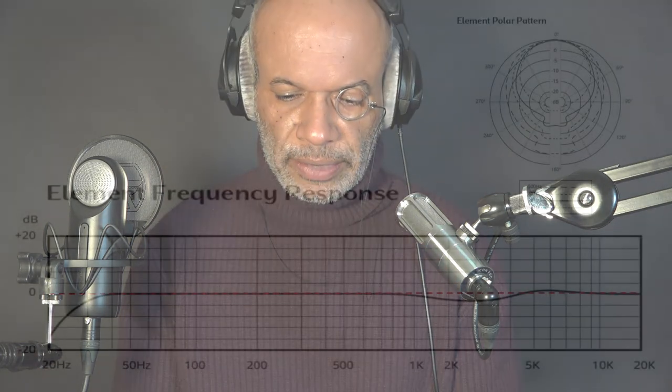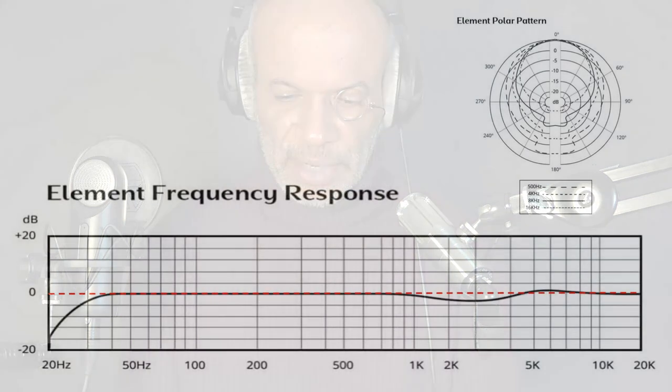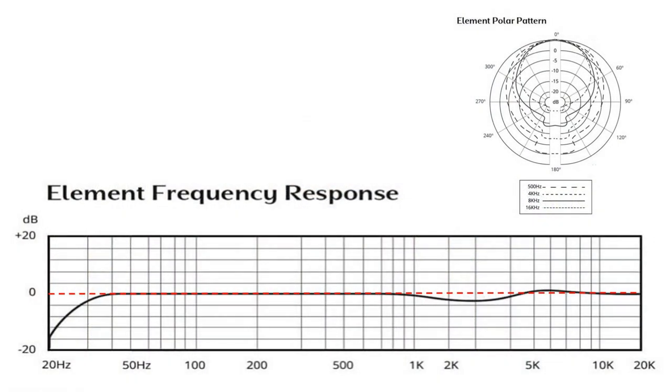Let's have a look at the graph and see if we can deduce anything. I've put a red dotted line through the centre at zero. Very, very flat. As you can see, a slight dip from about 1 to 5. Slight, tiniest hump just over 5. And then it seems to continue flat to 20,000. Quite spectacular.